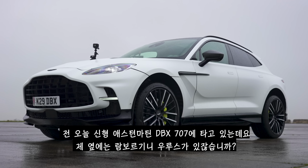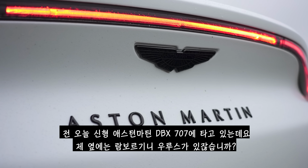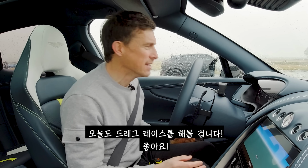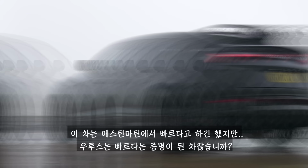Hi, how are you? Matt Watson here from carwow, and I'm sat in the brand new Aston Martin DBX 707. And next to me is a Lamborghini Urus, and we are going to have a drag race. Oh yes, this is supposed to be mega quick. We know the Urus is. Which will win? We're going to find out, and guess whose Urus it is.